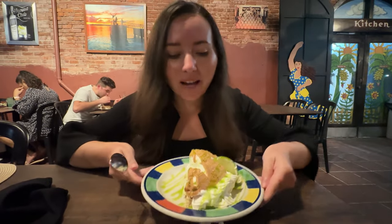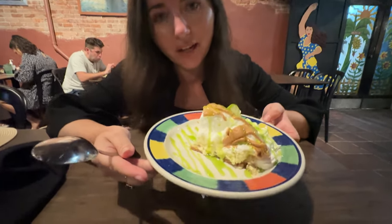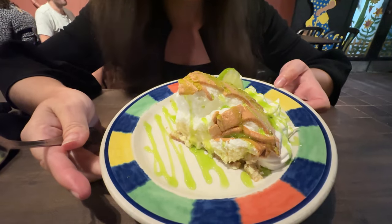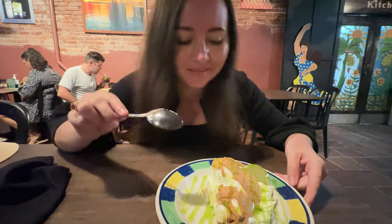We got the key lime pie at El Mesón de Pepe. Look at that, it has a meringue layer on top as well with some, I'm guessing, lime drizzle. We'll see. Let's give it a try.